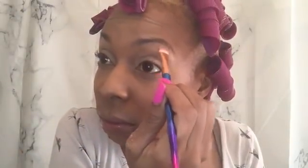Now, you guys, I'm not a professional makeup artist and I'm not doing a tutorial. This is just how I do my makeup every day. I do this every day now just because I work the afternoon, so I have time to just decorate myself and do this every day, and I'm enjoying it. So just showing y'all what I do.